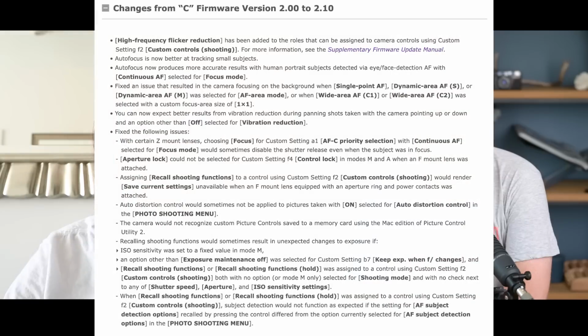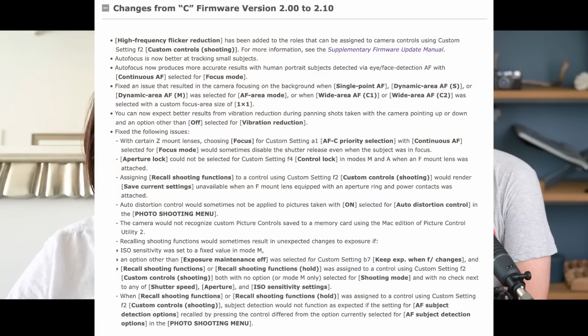All right, next up, they said you can expect better results from vibration reduction during panning shots taken with the camera pointing up and down when you've got an option other than offset for VR, which is kind of self-explanatory. They've also fixed some other issues to do with custom settings and lenses not focusing, for example, or the shutter release being disabled when certain modes are selected, which is quite important.